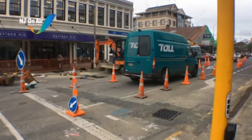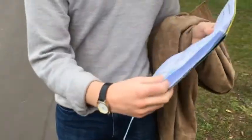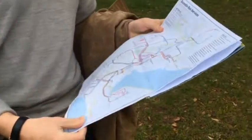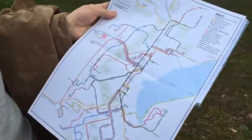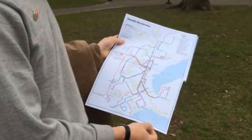As work on Dunedin's bus hub continues, one local student believes he's made a better map of the city's bus routes than the Otago Regional Council's. Sam van der Weerden is a mathematics student at Otago University and says the council's map simply doesn't add up.